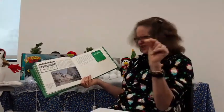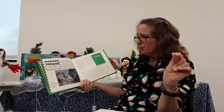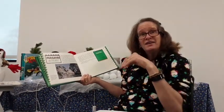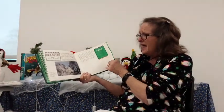Do you know what guano is? It's bird poop. Bird poop. Ooh. Well, bird poop is 100 feet deep on this island, and they make burrows. They dig down into that bird poop and make a burrow. They go down in there and nest there and have their babies there.